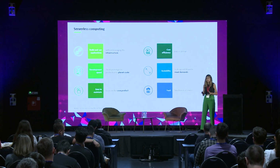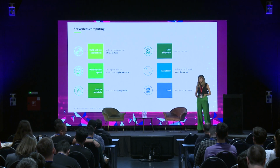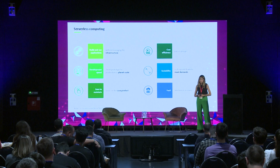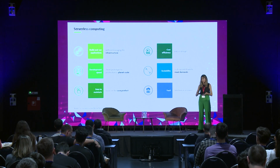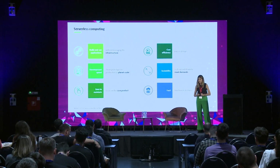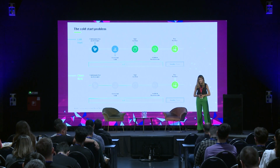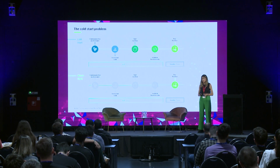So far it sounds great. It's a developer's dream. You know, you can focus on your code. You don't have to think about infrastructure. You don't think about budget limitations that much. But there's also a drawback, and this is the cold start problem.